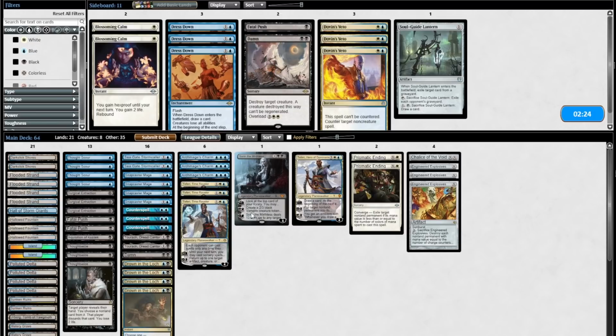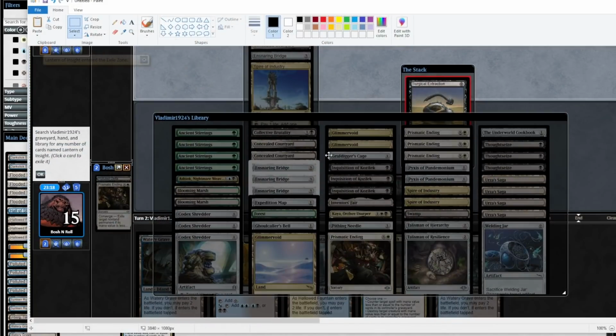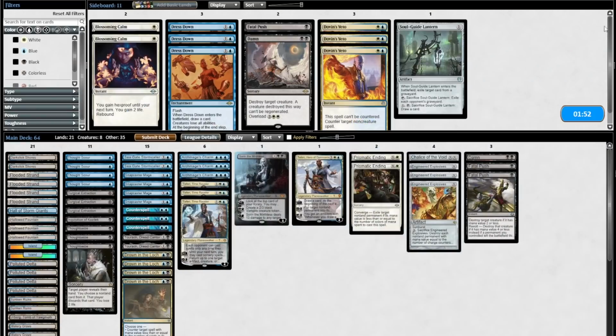Chalice on one. They're not going to have any creatures, so Dam can come out. Fatal Pushes can come out. Gain Hexproof until your next turn. That does stop Codex Shredder. But if I'm bringing in this Chalice, I don't really want more stuff like that. Consult the deck list. Kaya and Ashiok over there. They are an Ensnaring Bridge deck for the most part, but I also can win without attacking.